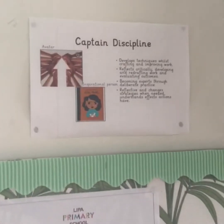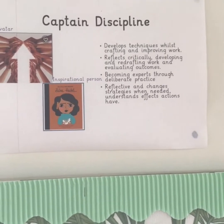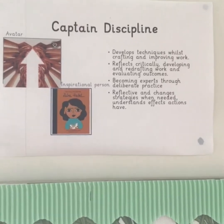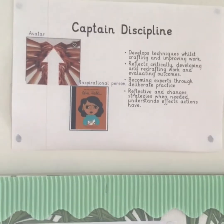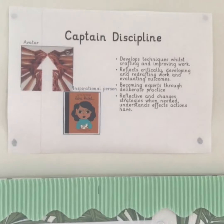And then we've got Captain Discipline. That person who reflects and changes and often keeps an eye on time, a good reflector, good at evaluating. That is so important, evaluating, because nothing's ever perfect, but it can always get better.